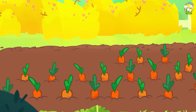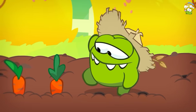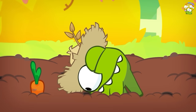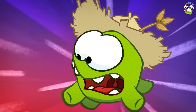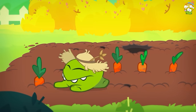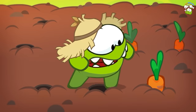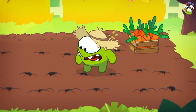Lovely field full of carrots. I love carrots. Shall we pick them? One, two. Oh, what happened? Om Nom, where are they going? Oh no, quick, let's get them before they all disappear. Quick, Om Nom, catch them. Oh, where could they be going?